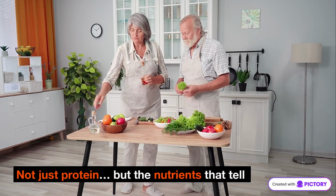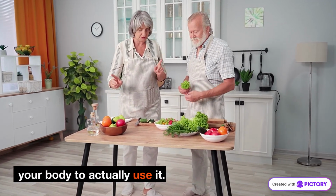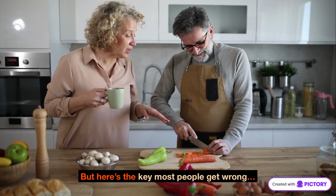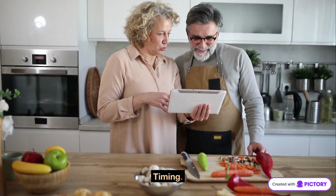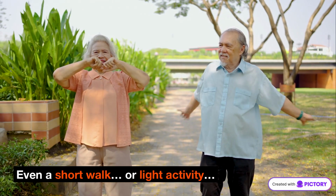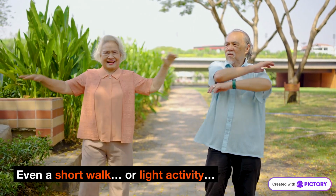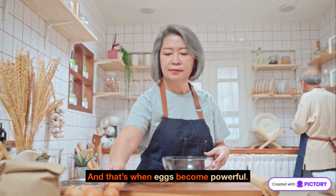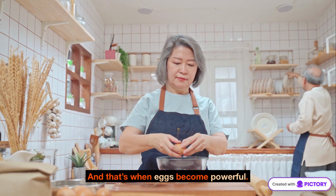Not just protein, but the nutrients that tell your body to actually use it. But here's the key most people get wrong: timing. Eggs work best after movement. Even a short walk, or light activity, makes your muscles ready to absorb everything. And that's when eggs become powerful.